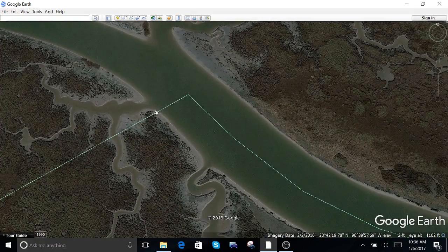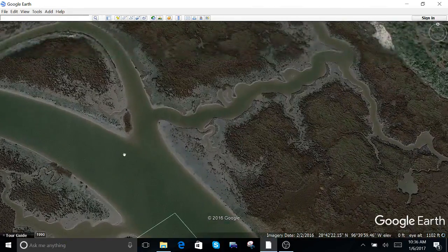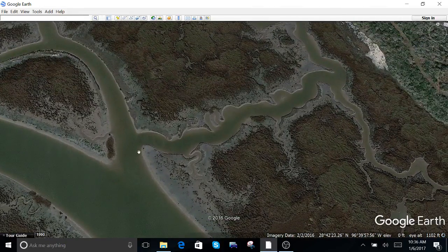I've caught a big oversized redfish right here one morning. Just to note, there's oyster shells right here, so don't throw no cast net over there. You'll ruin your net. All right, get across here.